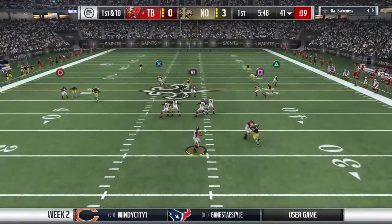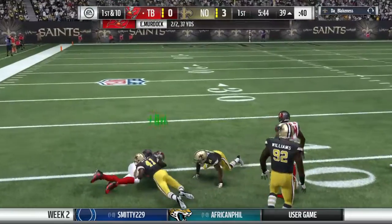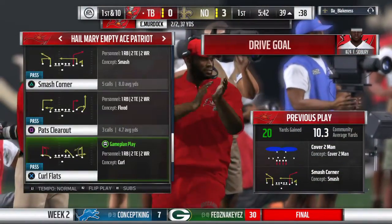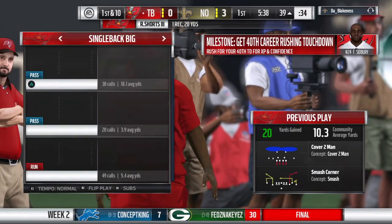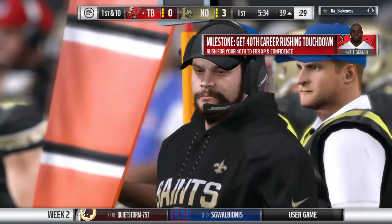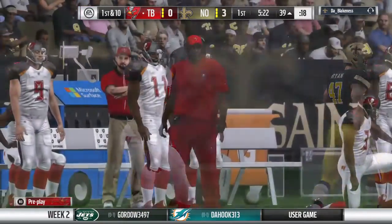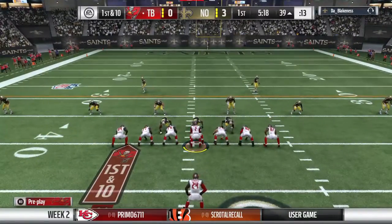Back to throw now on first down. Got a man, and he hits him in stride. And he's brought down. It's a gain of 20 that time. And that'll be good enough for a Tampa Bay first down. And the game just keeps evolving. Big guys running those corner routes, so difficult to cover. And the D-line pinching together must be expecting the run.